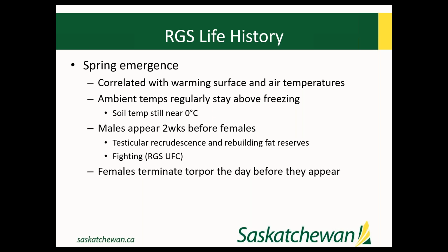If you happen to have a lawn chair and some tasty beverages, sit in an area with Richardson's ground squirrel and watch the fights. They really go at it enthusiastically. So females terminate torpor the day before they appear. Once again, that's going to be about 2 weeks after males appear. Torpor is the state that they engage in to hibernate, and we'll talk a little bit about that in an upcoming slide.